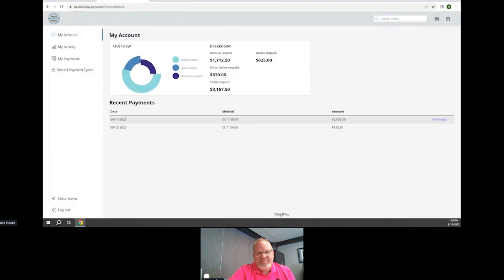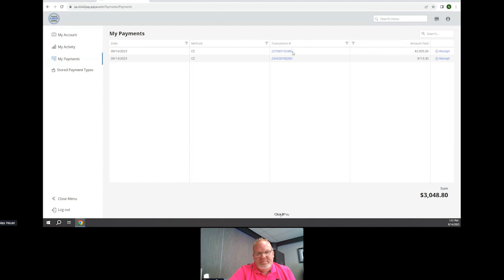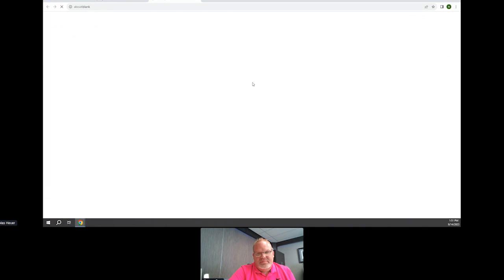I can see my previous activity here. A little dashboard breakdown shows me the total invoices unpaid, total unpaid sales orders, total quotes, and total unpaid. I can see most recent payments. I can also drill into those recent payments. And again, as a customer, I can print receipts. So I can log in, print my own receipt from a previous payment.